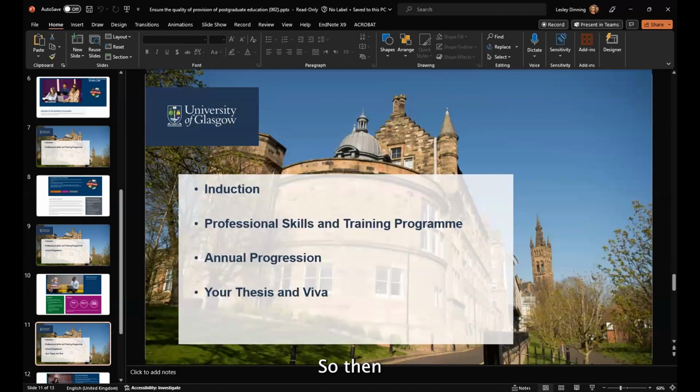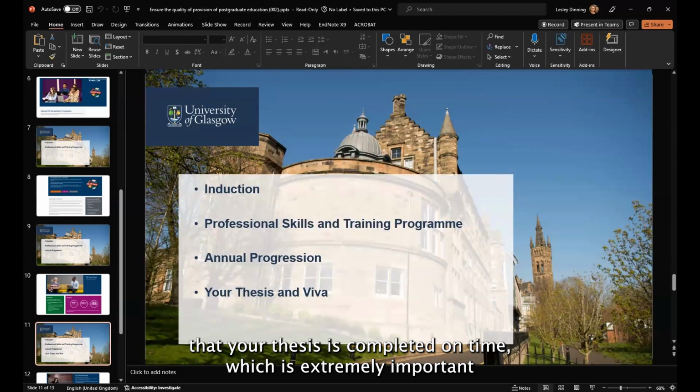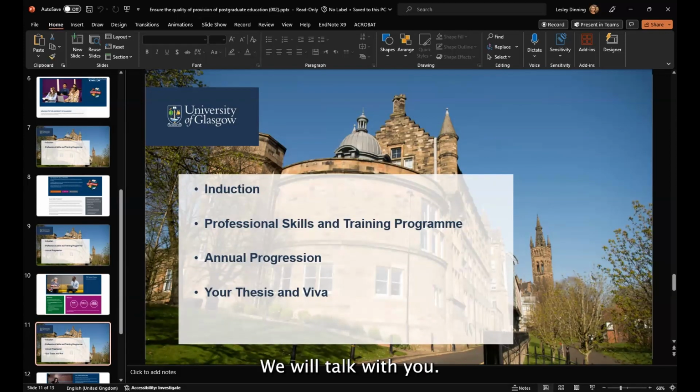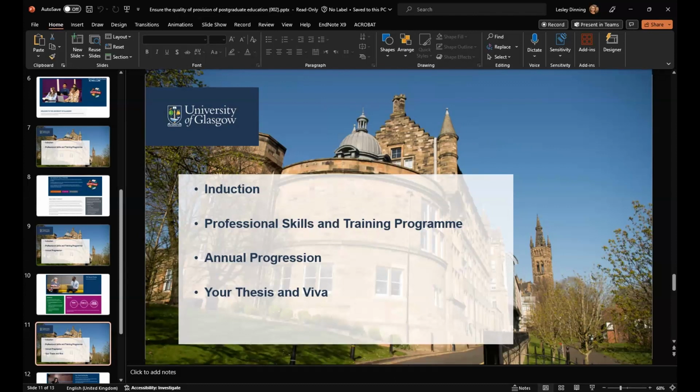So then the all-important thesis and viva. The graduate school works with students and supervisors to ensure that your thesis is completed on time, which is extremely important. Where there's a need for an extension or a suspension due to circumstances in your studies, we will talk with you. We'll talk with your supervisor. We'll talk with your postgraduate convener to help facilitate this.